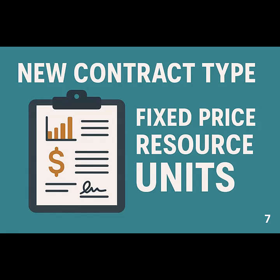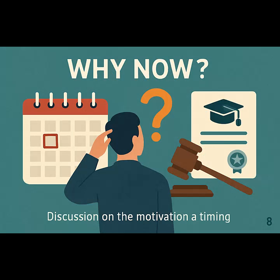Makes sense. So we've got this new philosophy, the legal backing, the regulations, and even a new contract type. But the big question is, why now? What's driving this huge shift? Well, it's not like they just woke up one day and decided to do this. It's been building for a while. There's a whole history behind it. Yeah, the sources you sent definitely highlighted that. Like the traditional way of doing things just wasn't cutting it anymore. Especially with technology changing so fast.